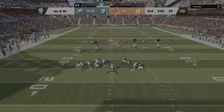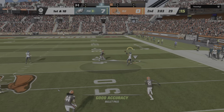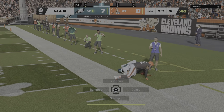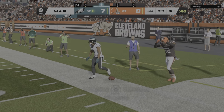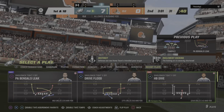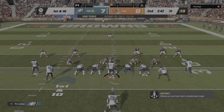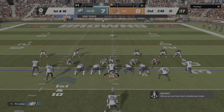On 1st and 10, it's Hurts. He's got a man, complete. And he steps out of bounds, but not before he gets inside the 35. A big play there for Philly. And even 40 yards. So the big play changes the complexion of things.